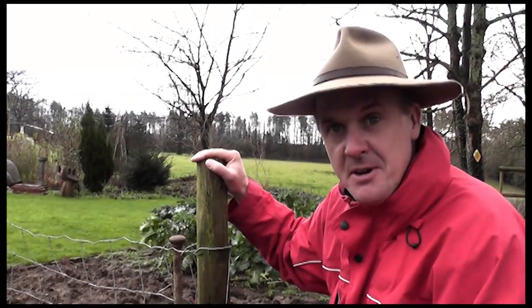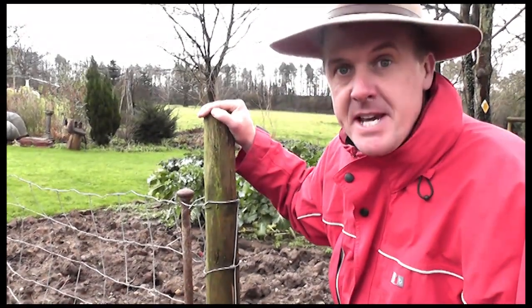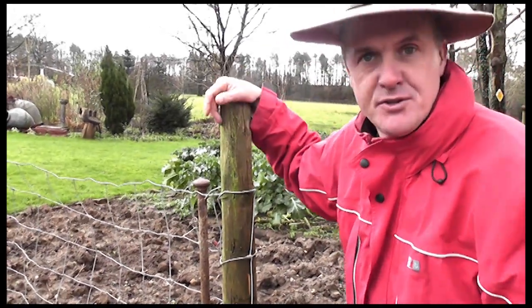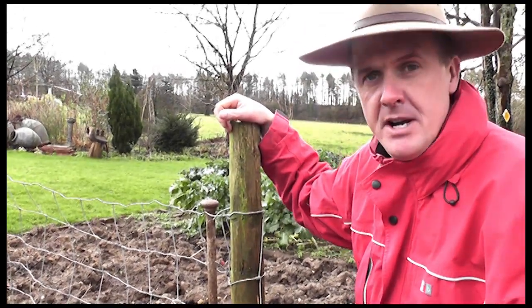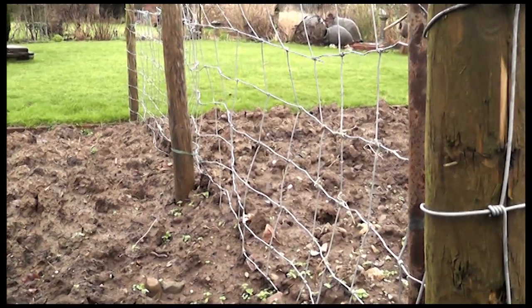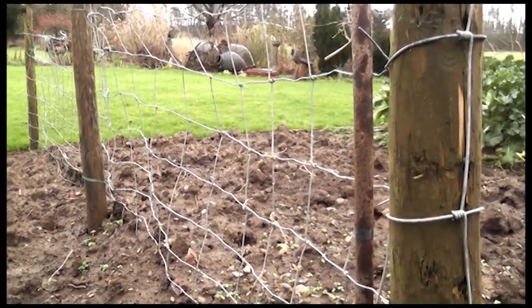I bet you can't guess what's going on here. There's obviously the framework on which they grow their peas. It's a really good idea, in fact, because this stock-proof fencing, offcuts of stock-proof fencing, you can pick up here and there, friendly farming, so on and so forth, and it does provide a really versatile, robust climbing frame for peas. You can plant a lot of peas. There's a lot of weight can hang off that fencing without fear of it falling down.